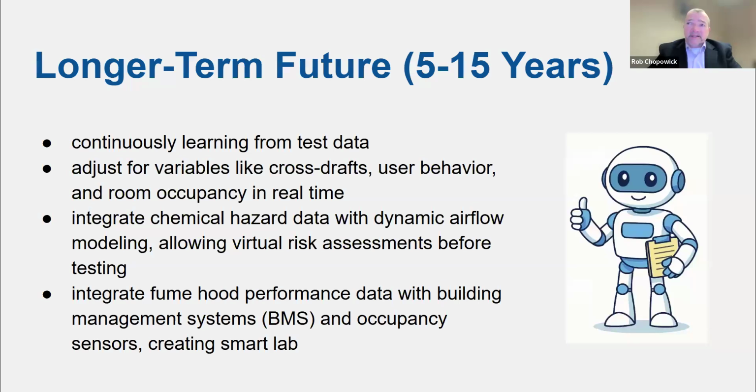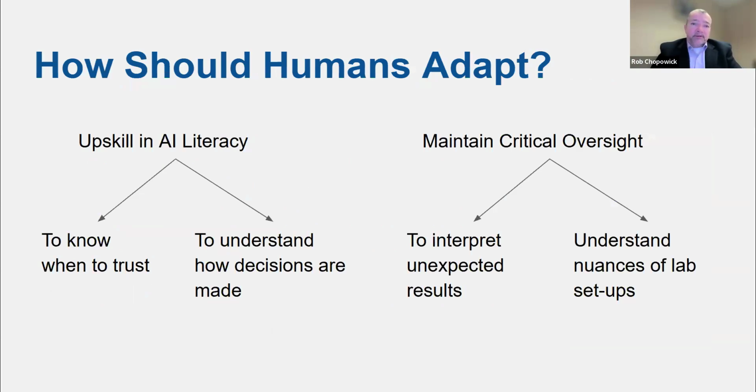Are we going to see a little robot like this little guy doing the testing? Entirely possible, because that's really what a drone could be. But there is going to be an element of the human factor here. So how should humans adapt to this? Well, you hear it everywhere, I'm not telling you anything you haven't heard or seen. Upskill in AI literacy, know when to trust what you're seeing and understand. It's crucial to maintain a critical oversight.